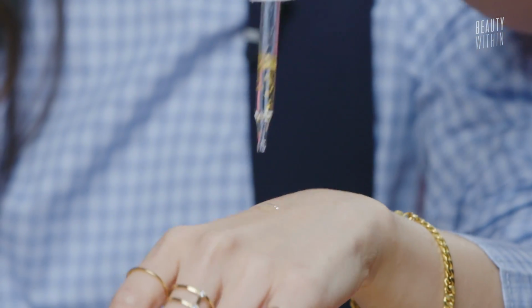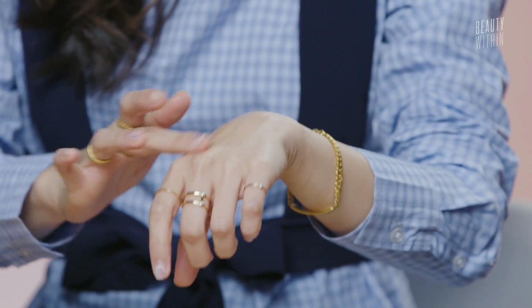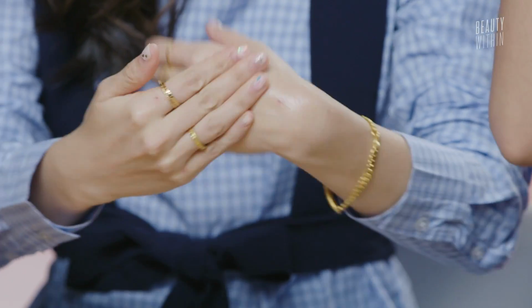Actually, gold was used in the Tang Dynasty for women doing masks, and they used to cover their faces with it. I know there are also masks you can do now that replicate using gold, but I think it's more of a luxurious thing. I don't know, this isn't real gold, you know what I mean?